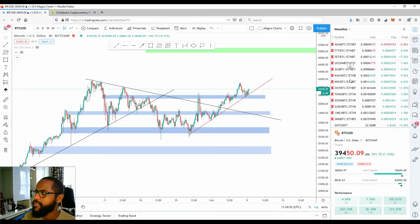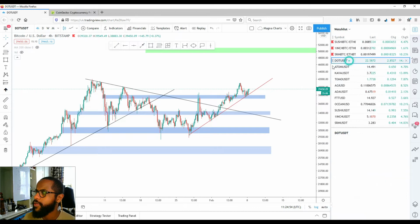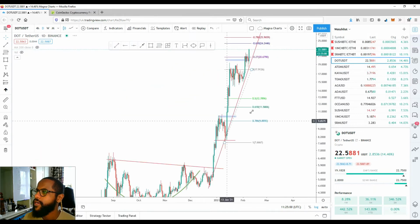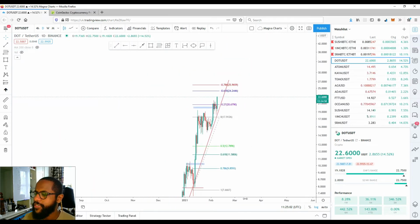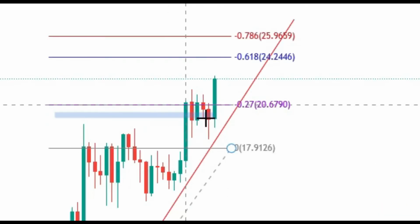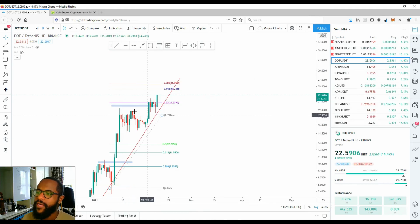Another crypto I wanted to look at quickly was Polkadot. Now the market is booming, which is very, very good to see. Polkadot yesterday, I did mention that I was a bit hesitant at what I was seeing over here. It didn't quite explode to the upside as it did previously, so there were still bears that were in control.